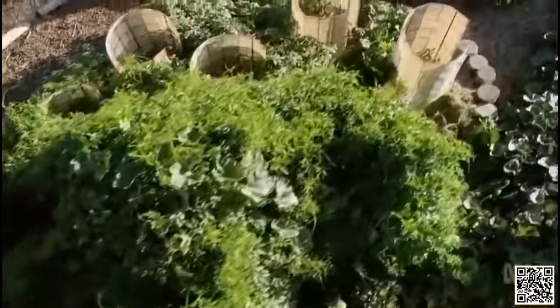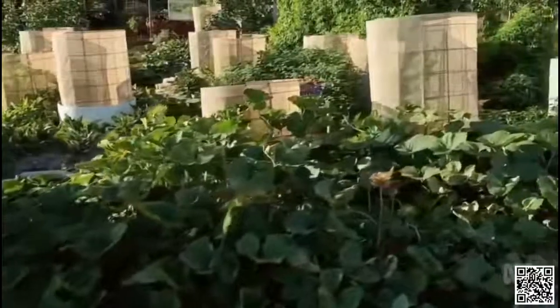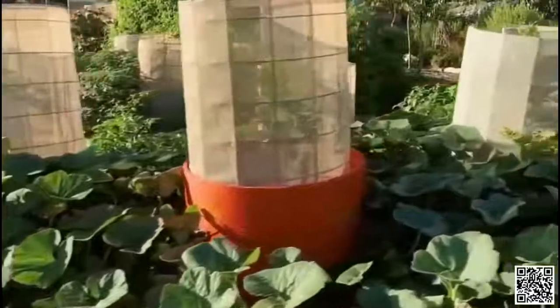I move the pumpkin patch around in all these different beds every year, so they never grow in the same bed 2 years in a row. And the secret really is to find a nice sunny position with good air circulation and the best soil you can get, because these are definitely hungry vegetables.